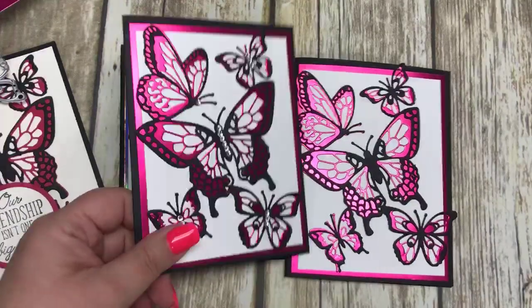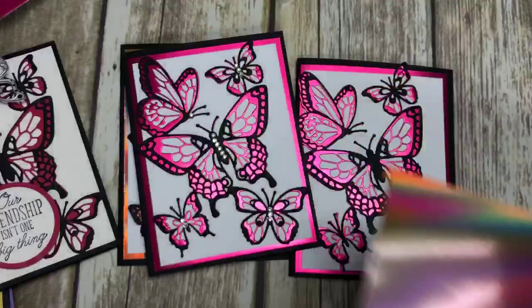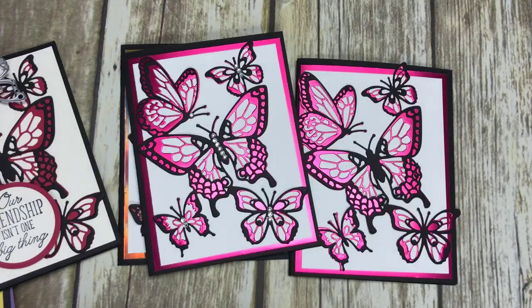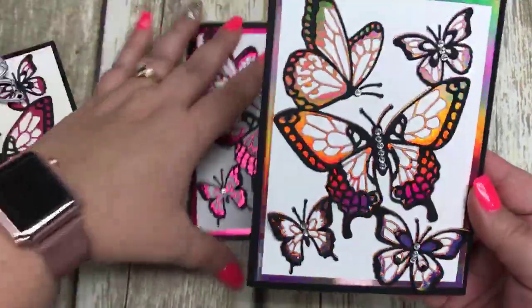So that is what you see bedazzling on this card right here. Isn't that gorgeous? And then we also have the Grapefruit Grove, which in different light looks different colors. And I want to make sure I show you guys this card up close and personal as well, and do the same thing with it.